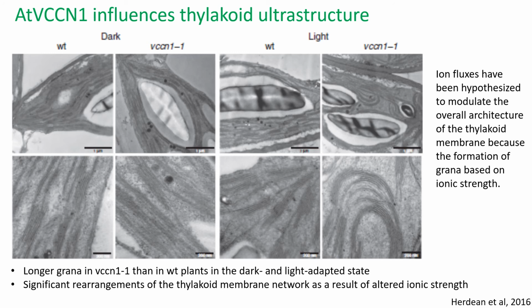In case of the mutant plants, there were very long grana stacks in the dark system. And in the light adapted system as well, the granas were long and also they were banana shaped as compared to the wild type. This suggests that the thylakoid membrane network is rearranged in presence and absence of channels such as VCCN.